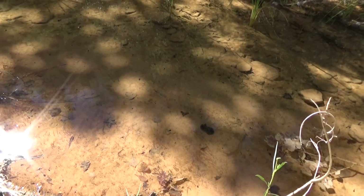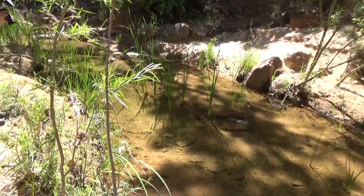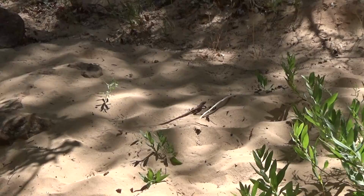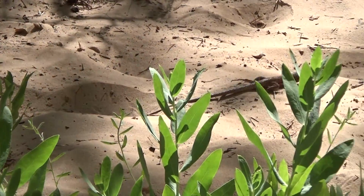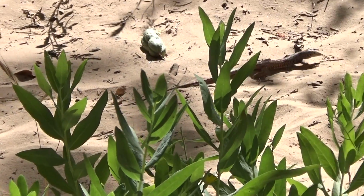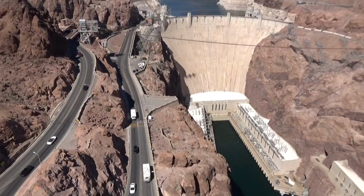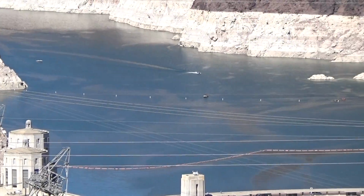Were we supposed to cross the river in some way? I don't think so. Yeah. I assume that's what those are.